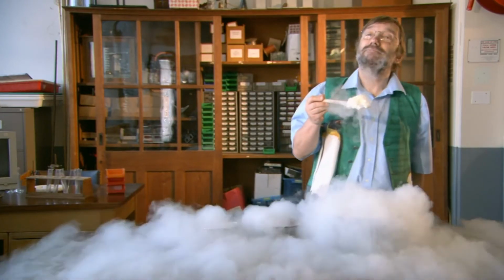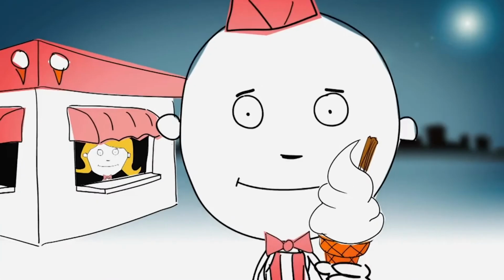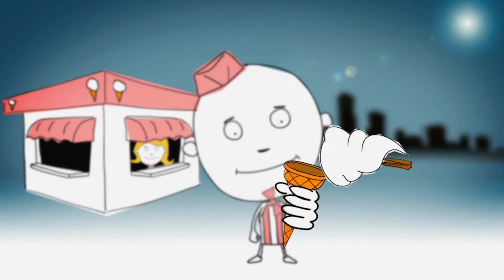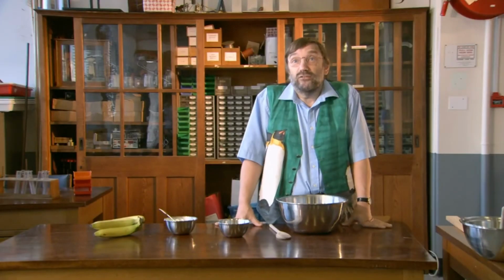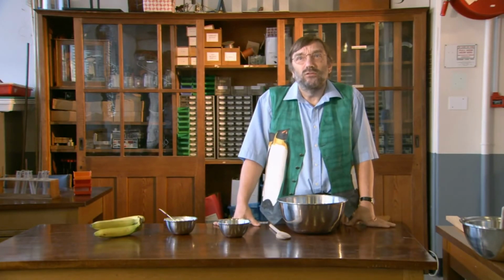Done. 18.78 seconds. How cool is that? According to the scientists, ice cream is a mixture of 3 states of matter: solids, liquids, and gas. The solid is the ice crystals and the fat particles, which are also crystalline. Liquid is some of the sugar, which is dissolved in water.